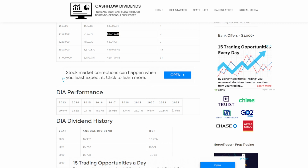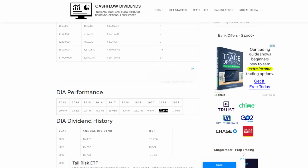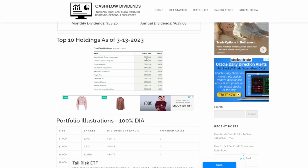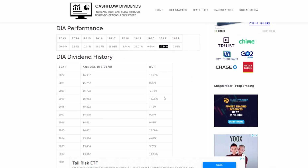The performance last year was down 7%, not as volatile as the S&P 500 or the NASDAQ 100. So 7% last year is pretty decent, but once again, the upside isn't as great as SPY or QQQ in the green years, just because, like I mentioned, they're investing in value companies. So their beta is not going to be quite as high there.